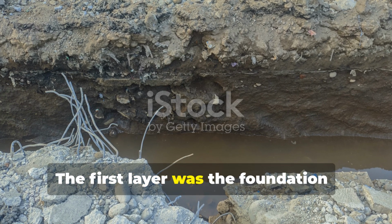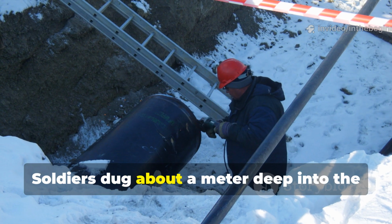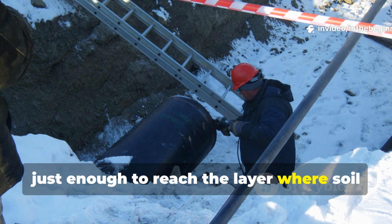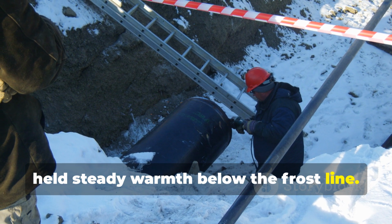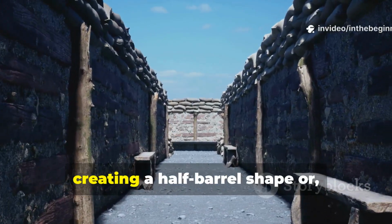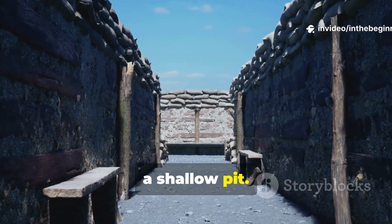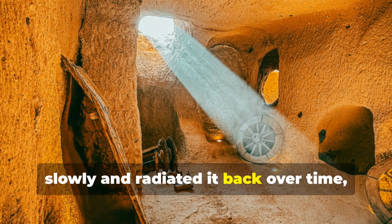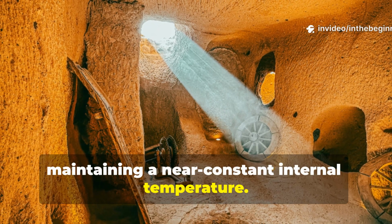The first layer was the foundation, packed earth. Soldiers dug about a metre deep into the frozen ground, just enough to reach the layer where soil held steady warmth below the frost line. Once cleared, they packed the bottom and sides tightly with dirt, creating a half-barrel shape, or a shallow pit. This earthen chamber absorbed body heat slowly and radiated it back over time, maintaining a near-constant internal temperature.